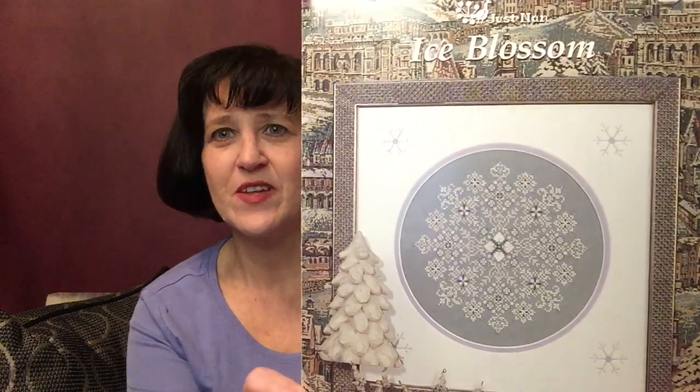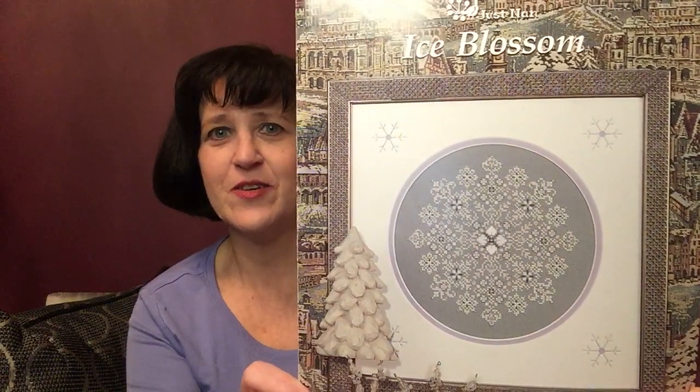So, with that, I'm going to show a previous finish. And because we're working on Just Nan January, I'm going to show one of my Just Nan previous finishes. And this is also one where I have fully finished it. I know. 2 weeks in a row, two previous finishes that were fully finished. And so this is another Just Nan snowflake. So this is called Ice Blossom. So this is what the chart looks like.